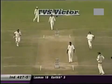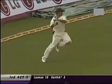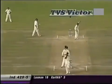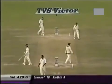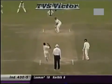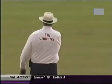What a lovely shot. Even though that ball may not go to the boundary, Dinesh Karthik should be pretty happy with that effort. Looked very classy there. Very ominous. Oh, that's a wonderful shot. Where was that all this time? That is a stunning shot.